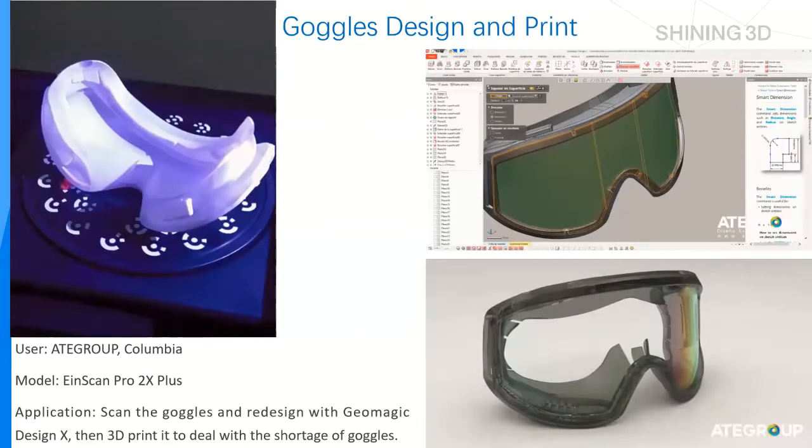Also, in the special time of the pandemic, 8th Group, our partner in Colombia, made their efforts with iScan to help doctors in the country. They scanned goggles, redesigned them with Geomagic Design X, and then 3D printed them to deal with the shortage of goggles.